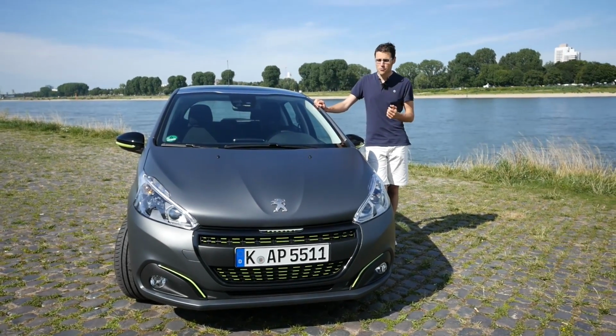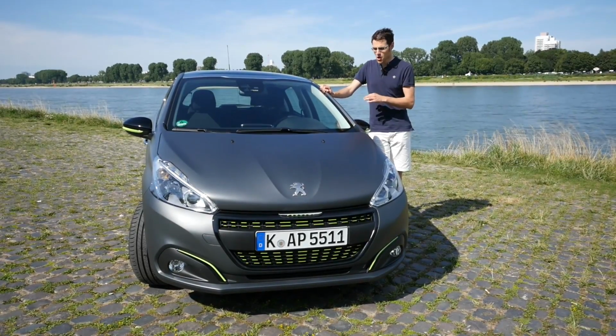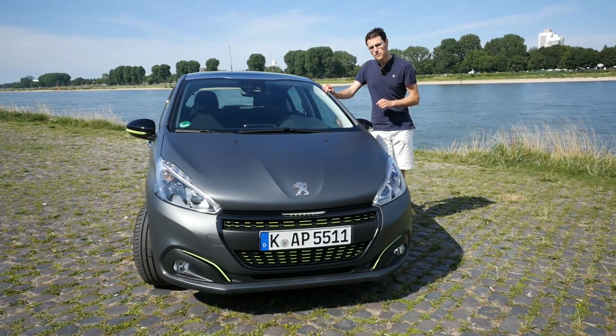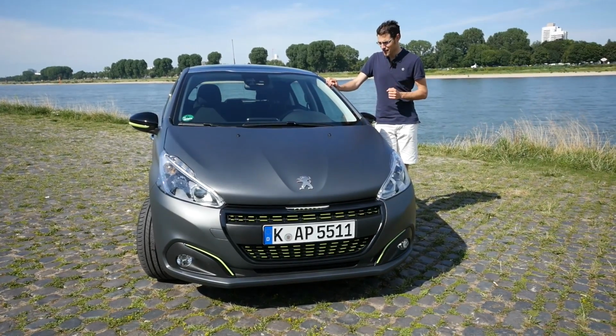So, about the price, I think it's still a quite good price-performance ratio. And if you want something that is not quite as boring as other small segment cars, but with some French attitude, I think then it's the right pick for you.